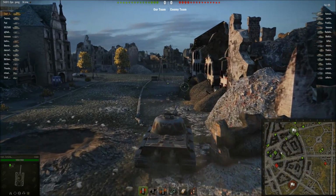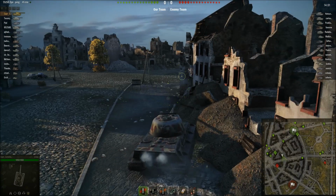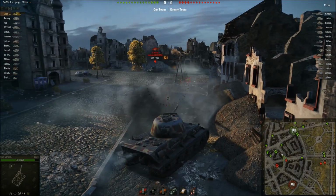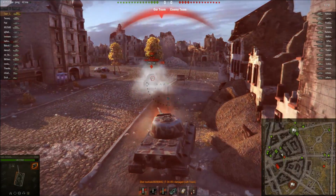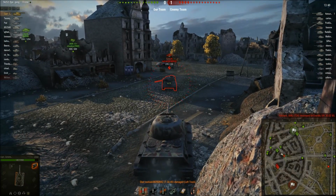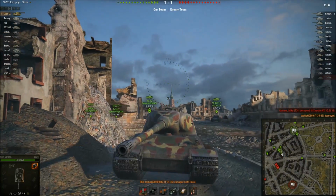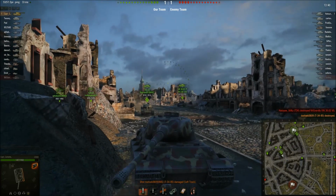I will rack up a fairly decent amount of blocked by armor damage in this game. So I'm just angling my tank to pull out. Put one in the T-30-45. He did actually damage me on that first shot, but he didn't damage me with that one. And as you can see, not even sure where that shot went in. Who knows?